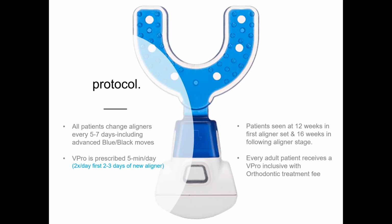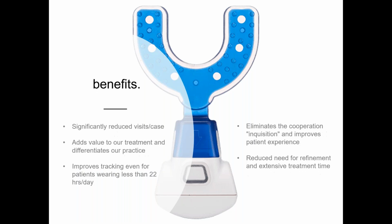Every adult patient receives a VPRO inclusive with their orthodontic treatment fee, and we'll talk about that in a second. So the benefits: reduced fees, and it adds value to your treatment because it differentiates you from the other practices, although there's probably 4 or 5 of you on from our neighborhood right now. That's great, because guess what? I never consider any of you competition. I'm in competition with myself. And if every dentist felt they were in competition with themselves, we would provide the best to our patients and not look to undercut each other. So we want to differentiate ourselves from everybody else who's not doing it. I don't care if you're across the street from me doing this. Do great dentistry on your patients, and I'll do great dentistry on my patients, and we're all going to be happy in the end. That's what it's all about.